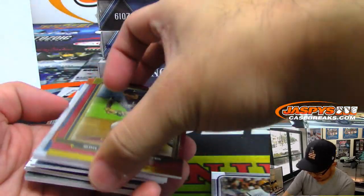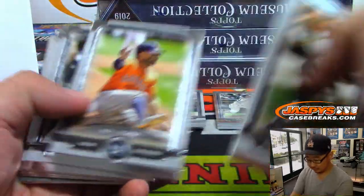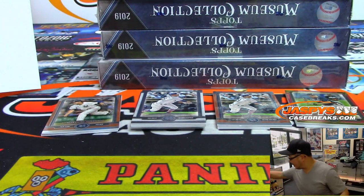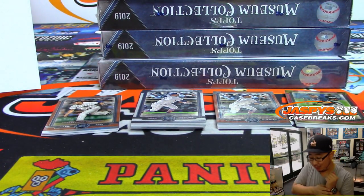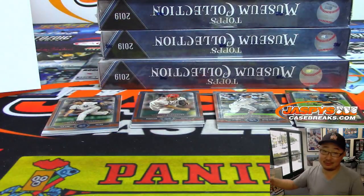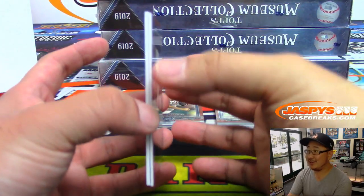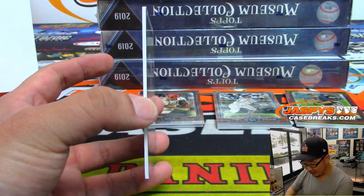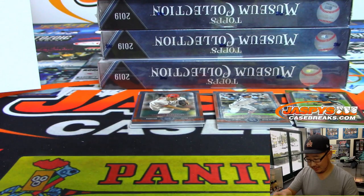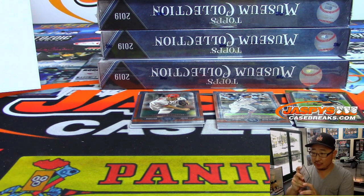I think I accidentally grabbed the relic right here. But if Montreal wants to build a stadium, will baseball work in Montreal? Didn't work last time. It's going to work this time though? Should the NFL go back to St. Louis? There's Steven Matz, 114 out of 299. Another Met for Joe Ivers.